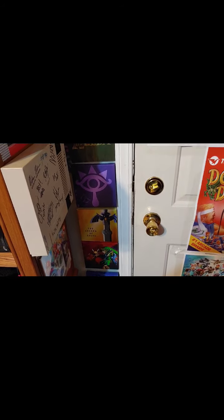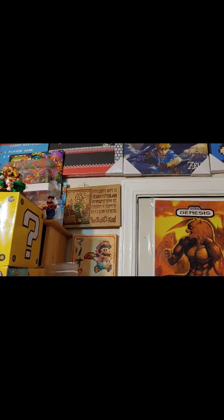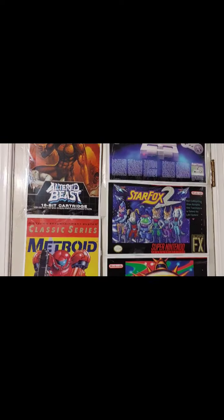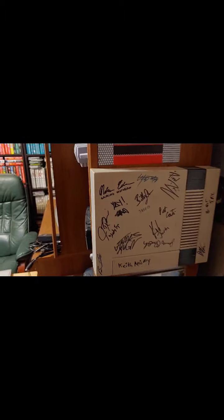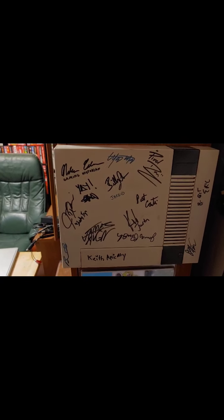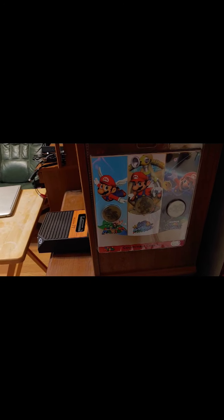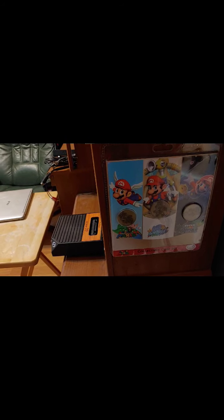Then you got a bunch of wall art. A lot of those small wall arts I got from Target, except those two green ones and that one wood one. A lot of those canvas ones are from Target. Found these posters from a flea market, and my NES top loader that was signed with a bunch of guys. The three coins that came with the Super Mario 3D All-Stars, you can buy at Best Buy when it came out.